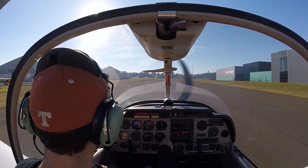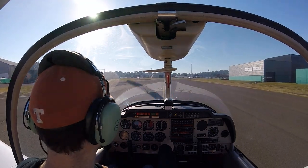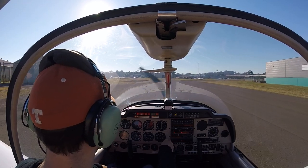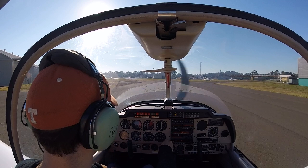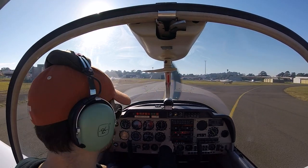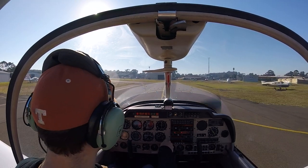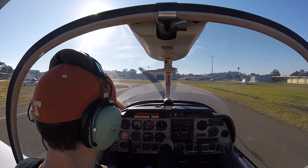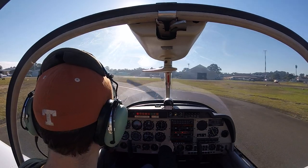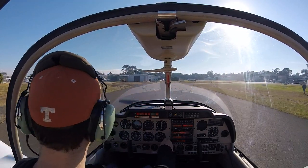All stations, information Delta now current, wind 320 degrees 5 knots, CAVOK, temperature 17. November Romeo Lima on taxiway Lima with information Delta. Request taxi for upwind departure. November Romeo Lima, taxi holding point Alpha 8, runway 29 right. Taxi holding point Alpha 8, 29 right, November Romeo Lima.